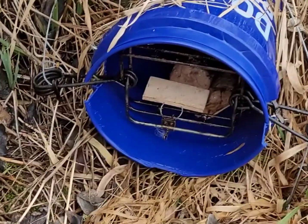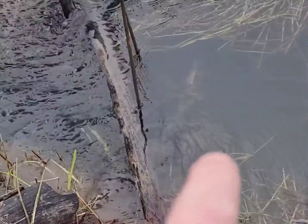There's a bucket. We got something. Coming down. Got something. It's all mucky down here. Got something. I can see him down there. There's a little head right there. So, hopefully Nick has some skinning to do this time.